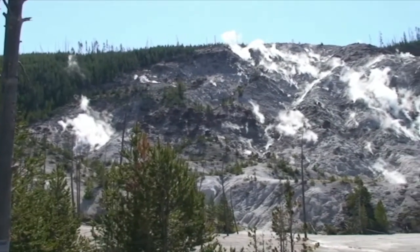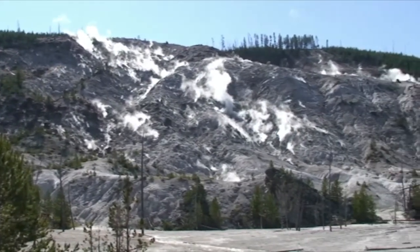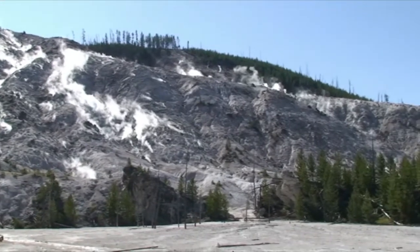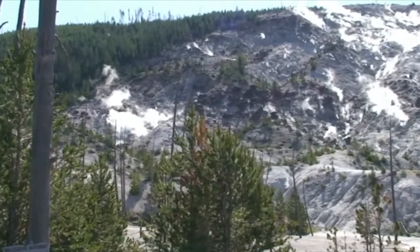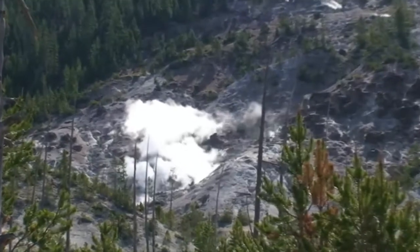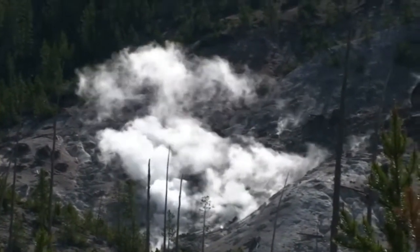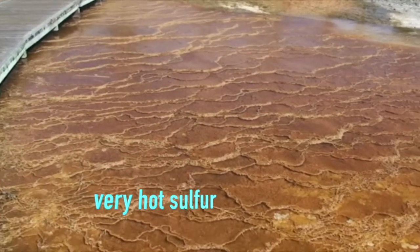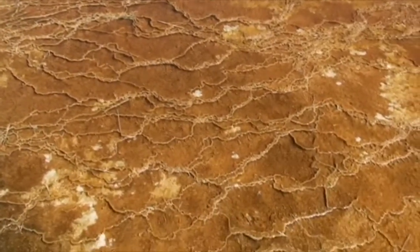The Yellowstone National Park was formed from the volcanic eruption millions of years ago. The whole park is basically one volcano. It has erupted with tremendous force several times in the last 2 million years.